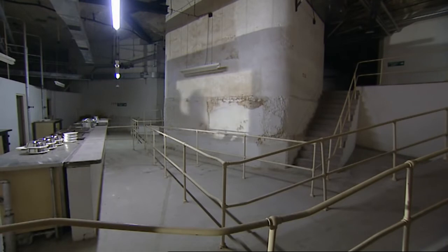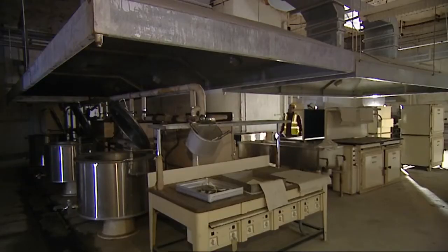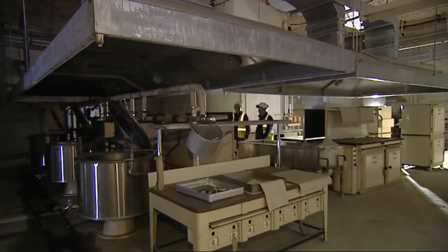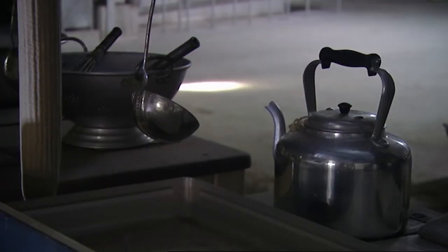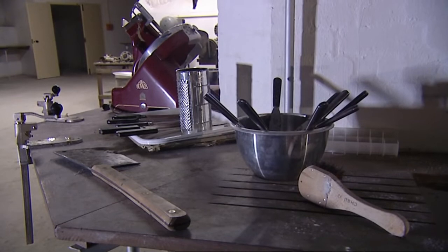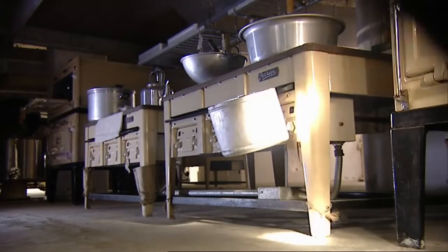Back in the 1950s, this cavernous kitchen was fitted with all the latest ovens, mixers and washing equipment to handle an army of civil servants. And to this day, none of it has ever been used. It's as if time has stood still for almost 50 years.